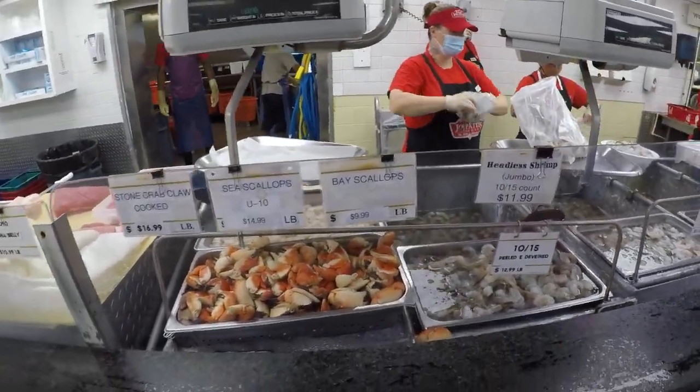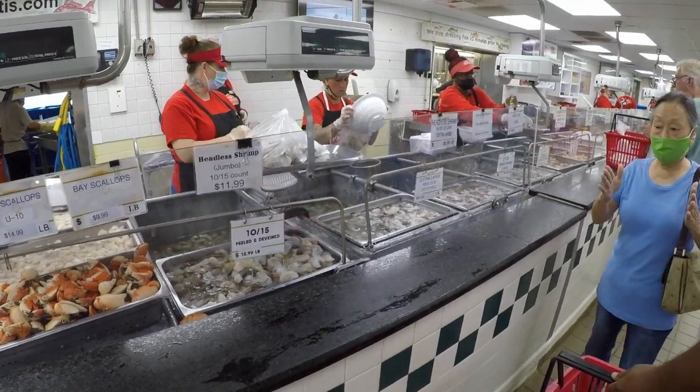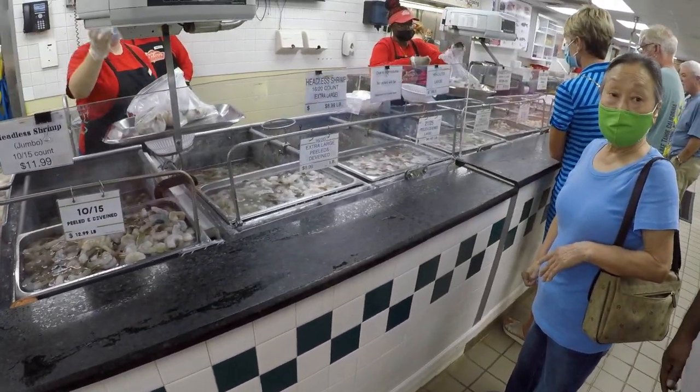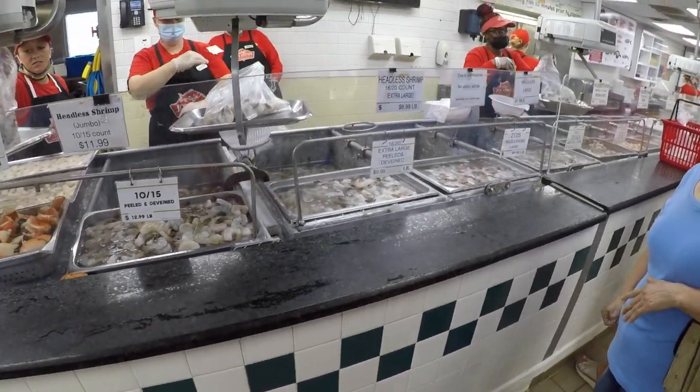Got 2 pounds of the extra large peeled and deveined. That ought to work, huh? Got 2 pounds of the extra large peeled and deveined on the grill.